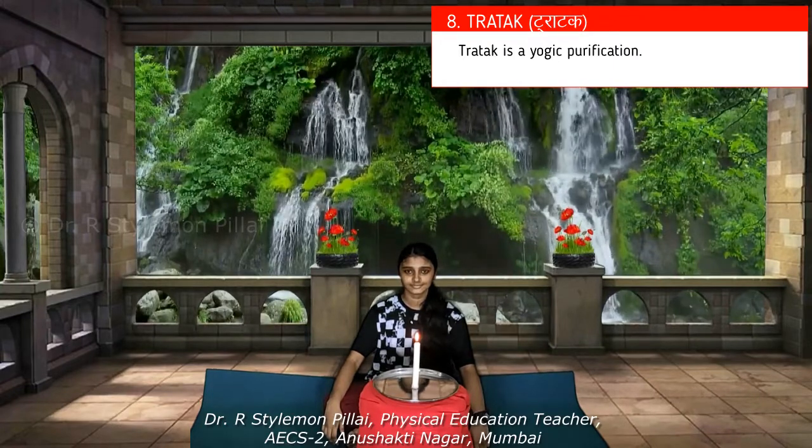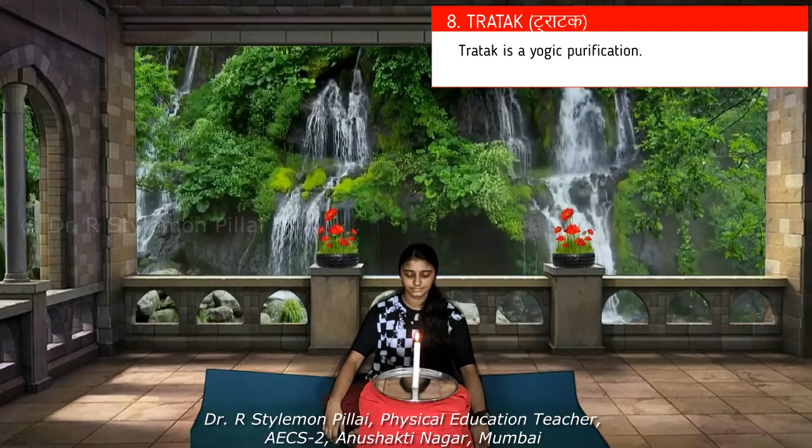Close the eyes for 5 to 10 seconds. Gently, after that, open your eyes with a slow blink and look at the floor. Do not look at the flame directly. Slowly shift your vision towards the candle without blinking. Concentrate on the upper part of the flame where it is the brightest. Children, remember, without blinking.